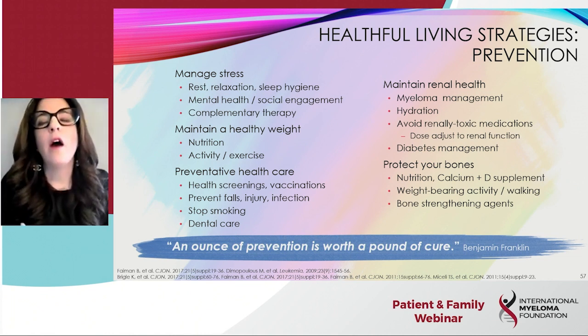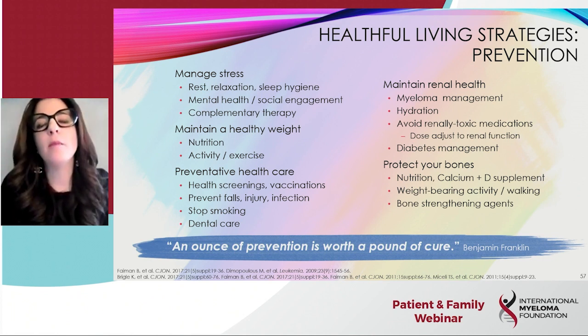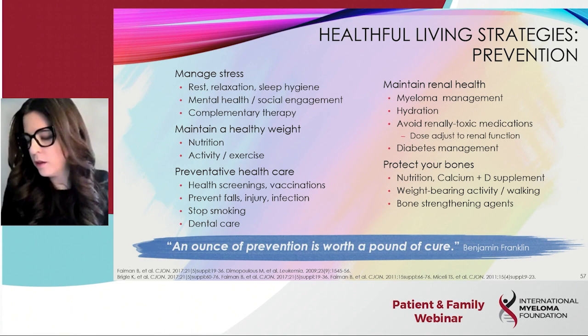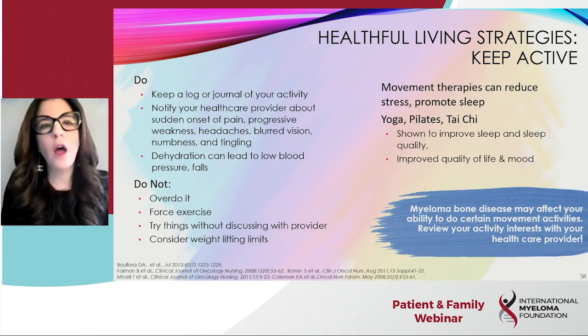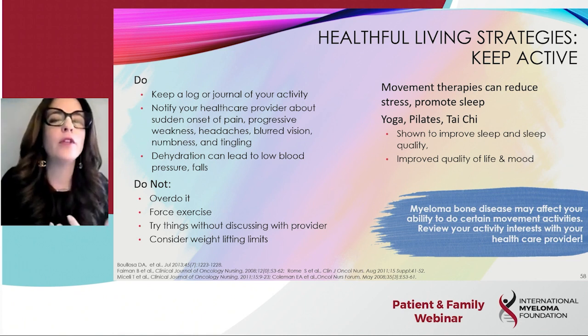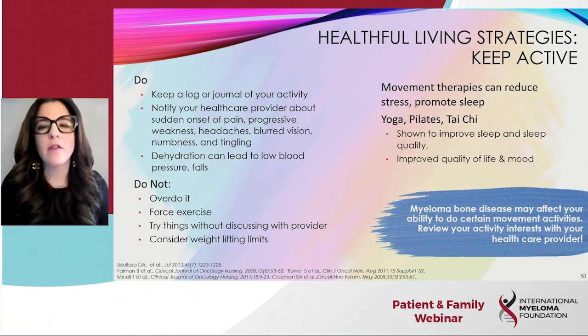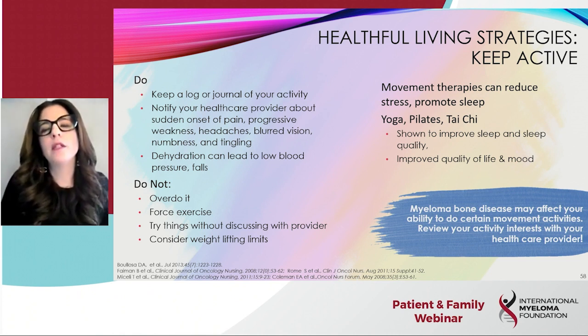Renal health, again, very important for the myeloma patient. So you want to avoid those medications that can be harmful for the kidneys, and make sure you always maintain adequate hydration. And then remember, keep a journal of your activity and of your symptoms and share them with your healthcare team. Don't overdo it, but remain active. Activity can really improve sleep and your overall quality of health.